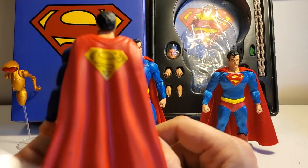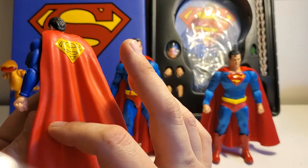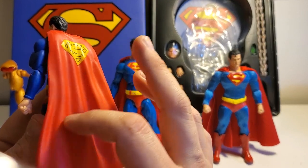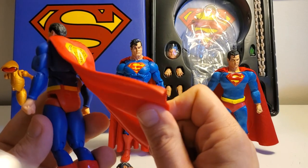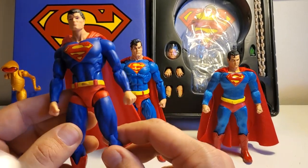See, when I store this guy, the paint rubs off from other figures. I try to cover them up, but you get all these paint smudges because this rubber is really good at rubbing off the paint on other figures.